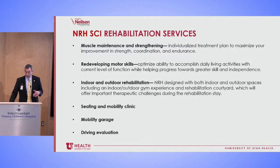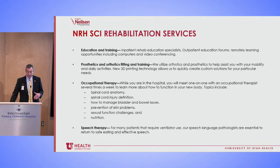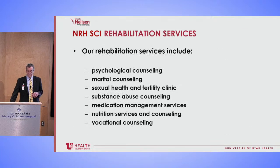We have a seating mobility clinic, mobility garage, driving evaluations, comprehensive work. We have very strong educational resources. We do prosthetic and orthotic fitting, including our own 3D printing, so we can get people the devices that they need in real time. We have very strong supportive disciplines like occupational therapy and speech therapy, very similar to the type of team that treats the pediatric population here.